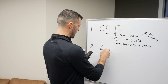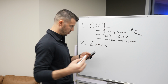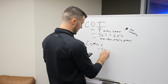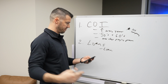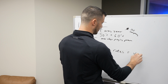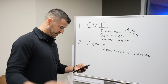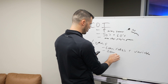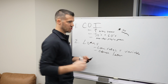Number 2 has to do with loans, like loan provisions. What I'm being told as well, again, every carrier is different, I'm just giving you some general good information that you should be aware of, is that loan rates are variable. What that means is they can change loan rates later.